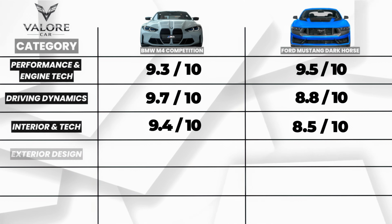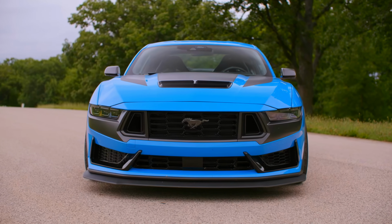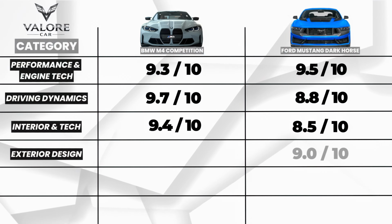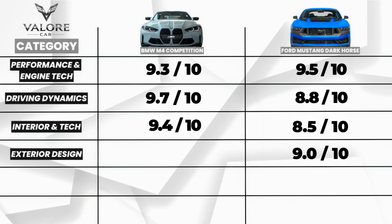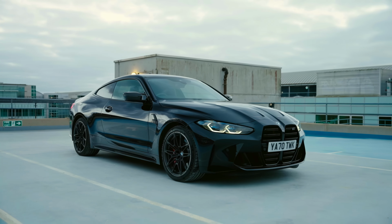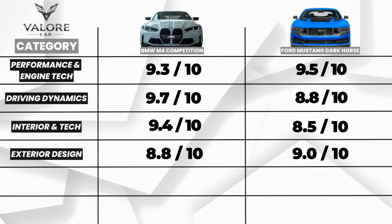Silicon Valley on wheels. Exterior design. Mustang's Predator grille and quad titanium exhausts. Unapologetic rebellion. 9.0 points out of 10. Bold, brash, American. And M4's carbon roof and laser light LEDs. Wind tunnel honed elegance. 8.8 points out of 10.